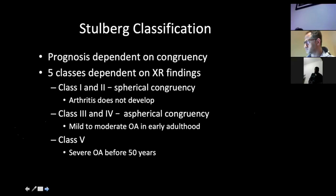So the Stulberg classification depends on the congruency. I've summarized this; there are about 5 or 6 stages, but I think we can put it this way. 1 and 2 are spherical, and arthritis doesn't develop. 3 and 4, you might get arthritis. 5, you're going to get severe arthritis. You can look at my lecture notes to identify this further, but generally, in an exam, this is what you would do.